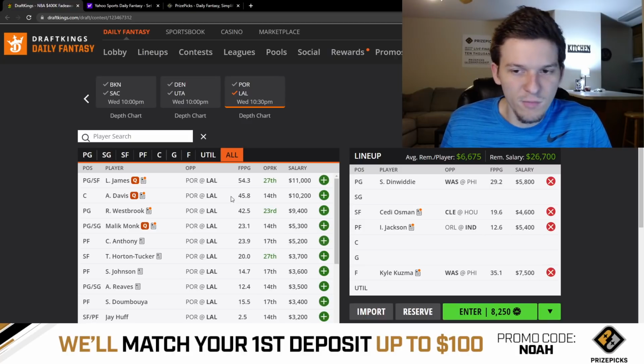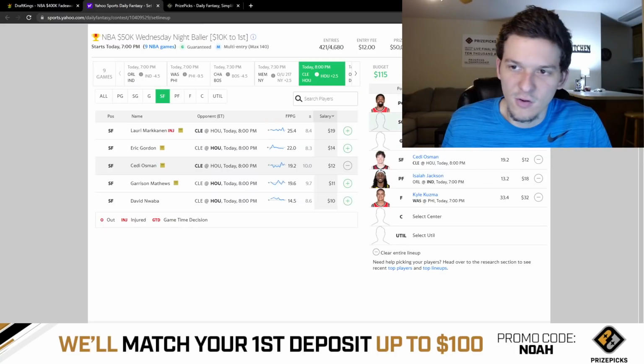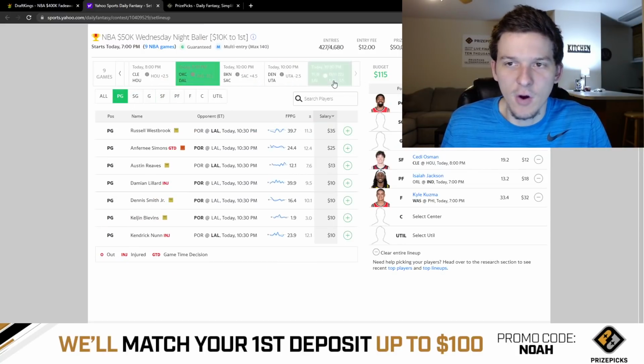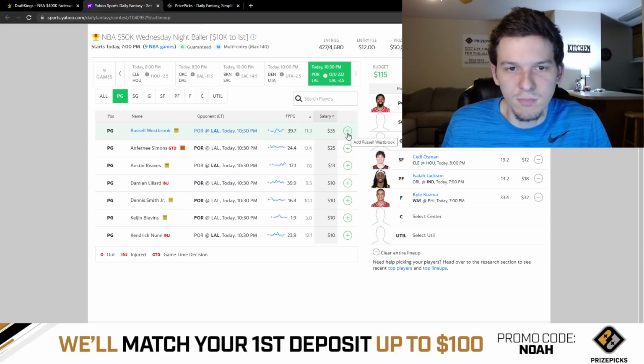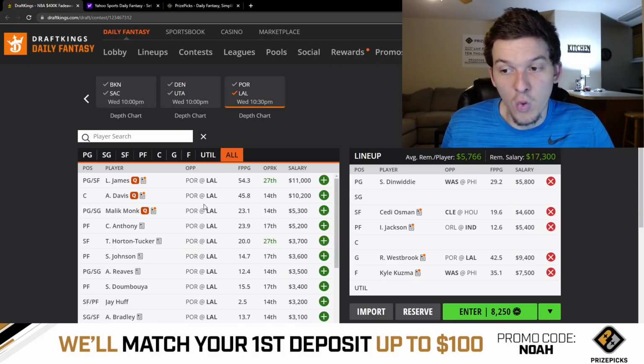Without LeBron, we've seen Westbrook have really good games in the past whenever LeBron's been out. So I think Westbrook looks pretty solid on both sides. I definitely like him on Yahoo. If you play over on Yahoo, he's very affordable over there. He's only $35 at point guard, so I think you could definitely play Westbrook on Yahoo as well. I do like him and AD quite a bit on this slate.